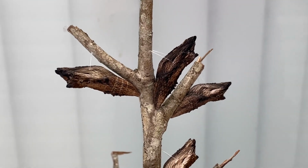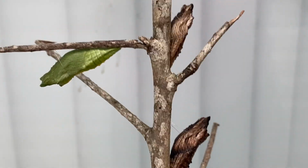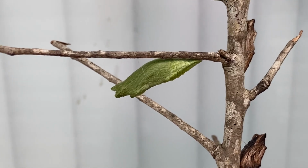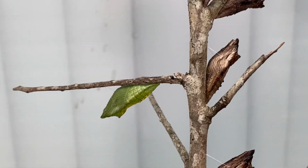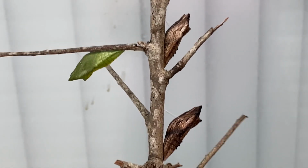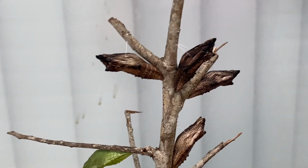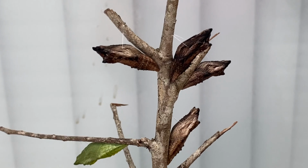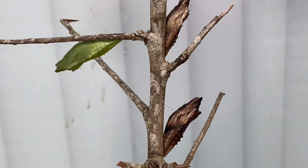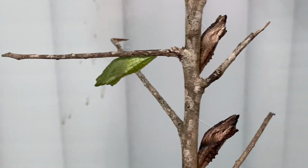I have a bunch of eastern black swallowtail chrysalises on this one stick. There are 6 of them. And look how this one turned green. The others are brown. He decided to do something different. And they can be green or brown or tan. They can change into that range of colors. Usually what they do is they try to mimic the color of whatever they're on. So this green guy, I don't know what was happening with him.